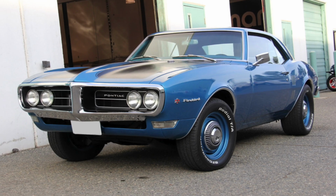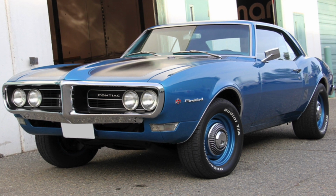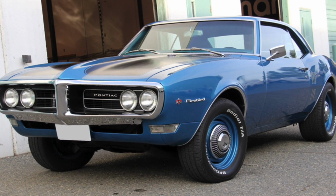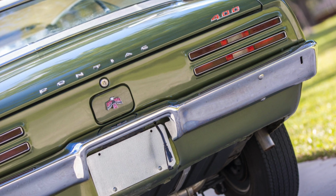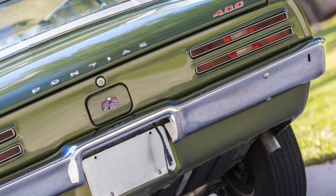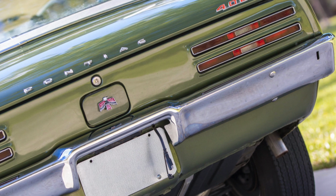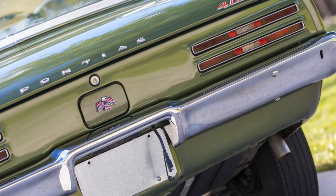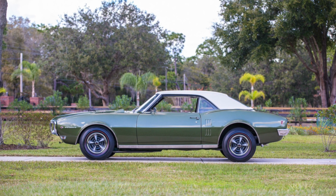The price of a 1968 Pontiac Firebird was actually very reasonable. The base model was around $2,700, but if you wanted the 400 package, that was going to be another $351. And that would bring your total price to a fantastic $3,132. That was a steal at the time. Adjusting for inflation, that would be about $23,000 today.